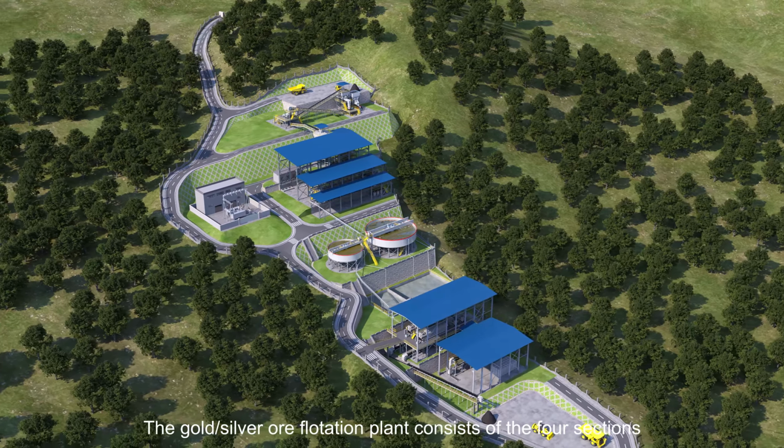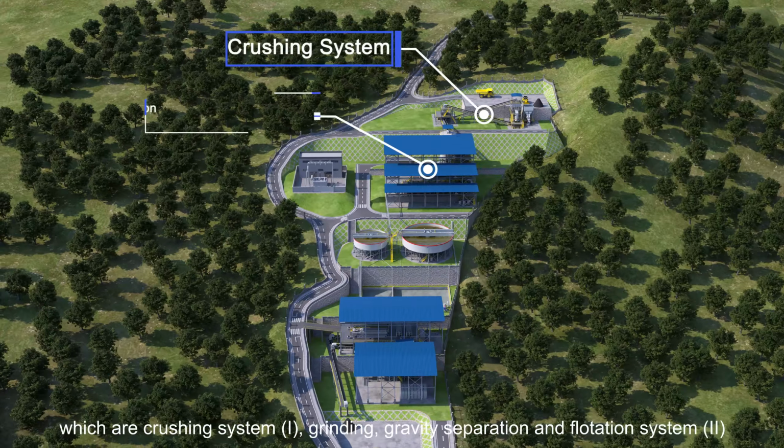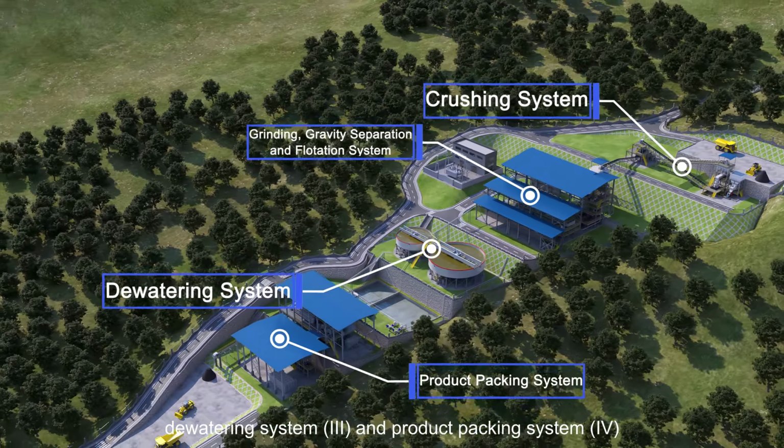The gold/silver flotation plant consists of four sections: crushing system, grinding, gravity separation and flotation system, dewatering system, and product packing system.